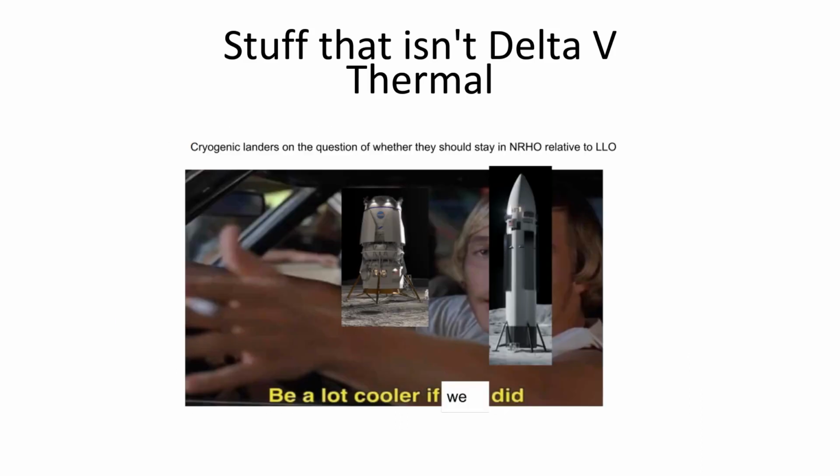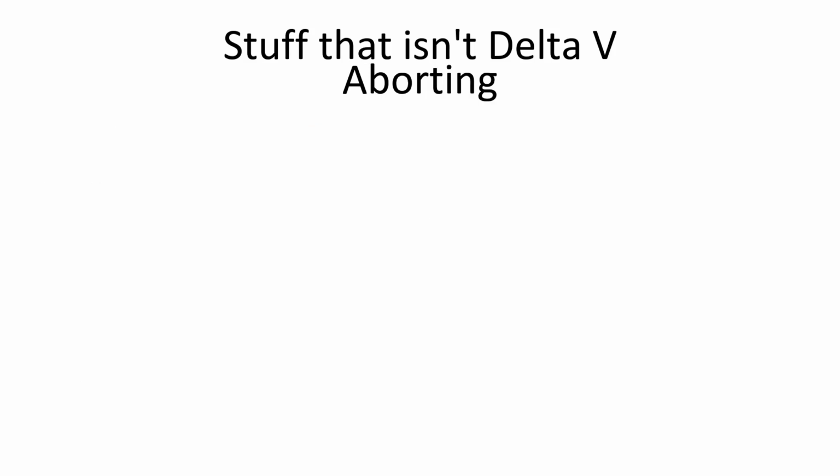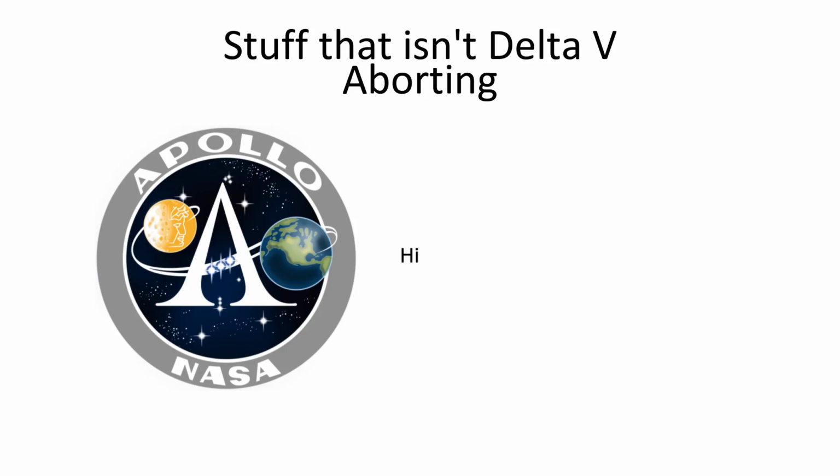For cryogenic stages trying to manage boil off, that's not good. In addition, it's in a dynamic, separate direction relative to the sun. Simple passive sun shields perform much worse. In regards to aborting, that does favor low lunar orbit, with the ability to go to a capsule every orbit.